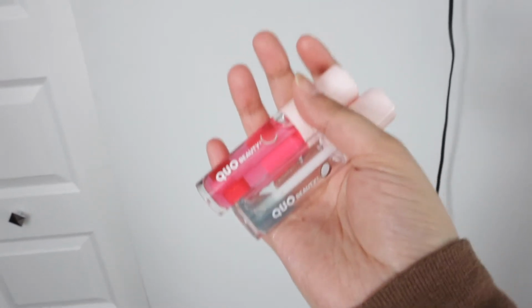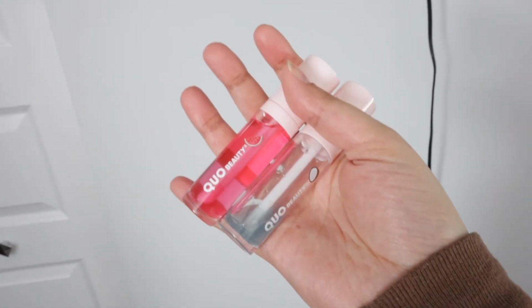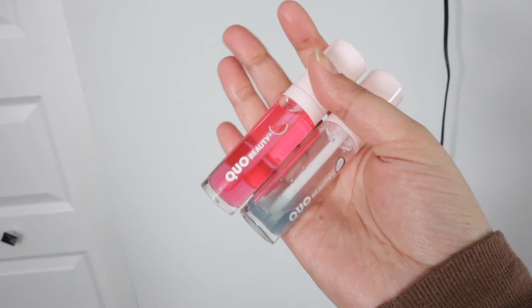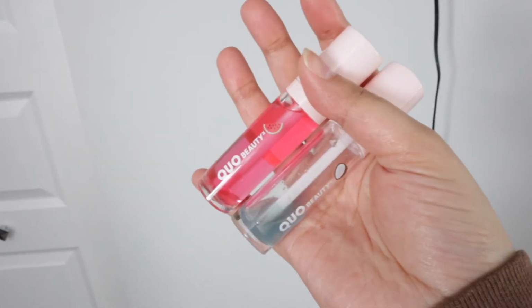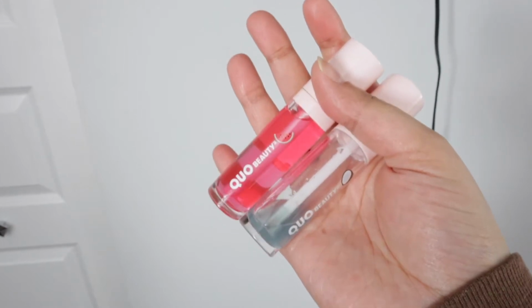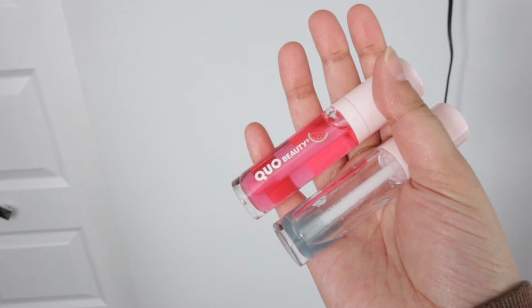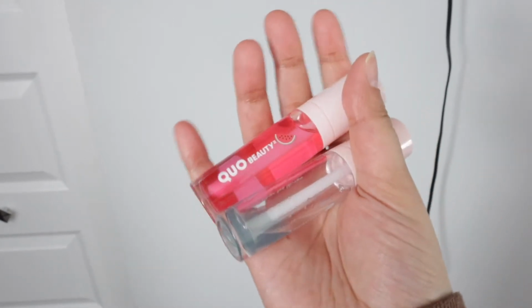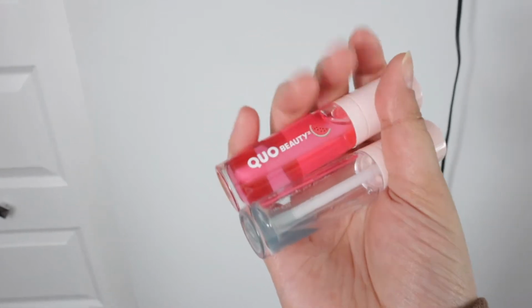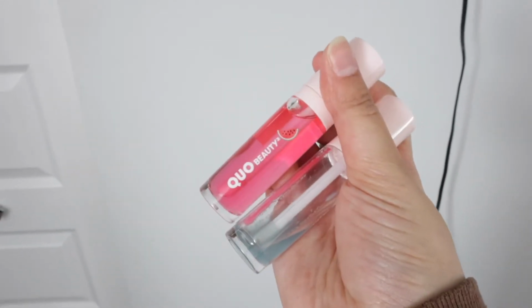You guys have already seen me use the coconut one as kind of like a lip topper, like a gloss with some lipstick combos. They have really nice shine. But yeah, I recently got the watermelon one and I have been loving it. So I just wanted to share these with you guys. They do retail for $10, but they last a really long time. I feel like the price is pretty good. So these have been my current obsession. I definitely recommend that you guys give them a shot.